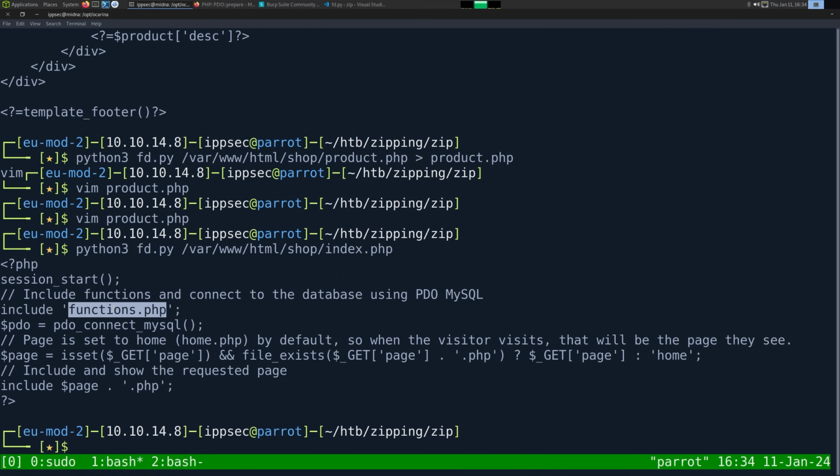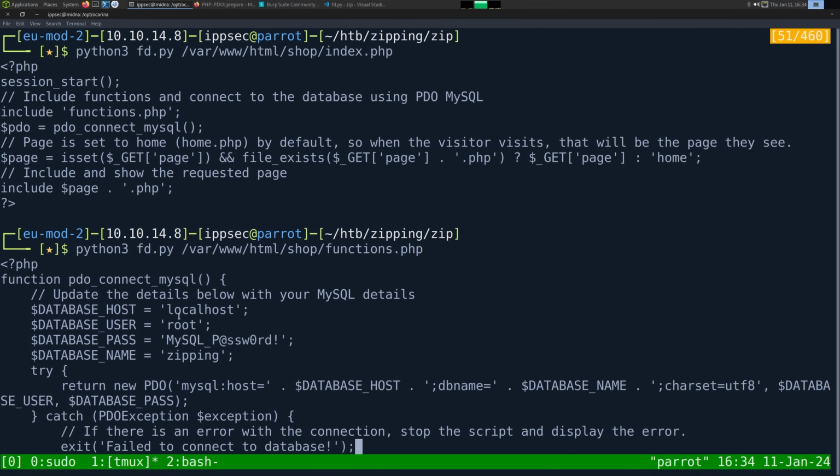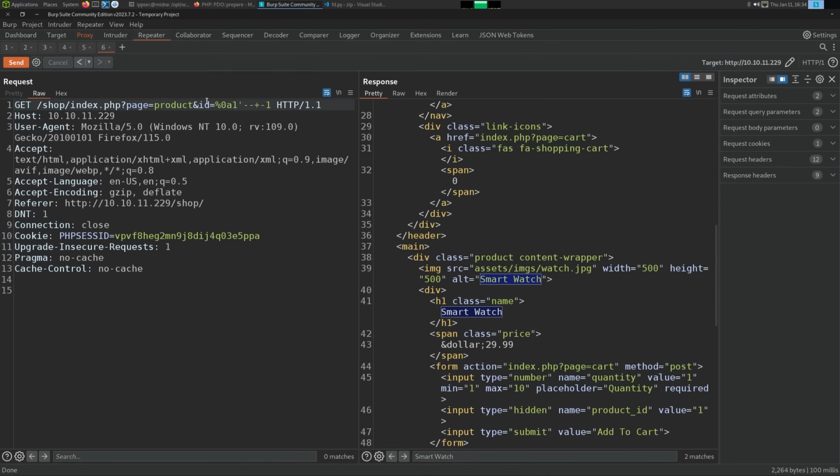And it's going to include functions. So let's look at functions. And here we have MySQL running as root. And root can generally write files, right? So let us try this. So we have ID 1. So we write a file.